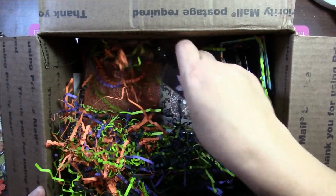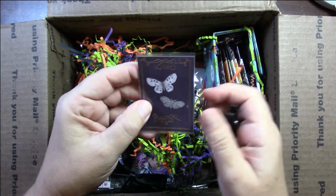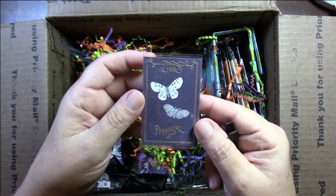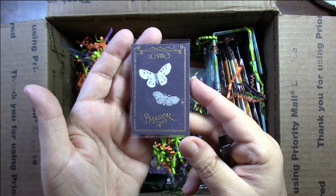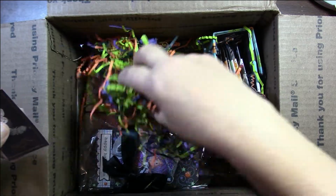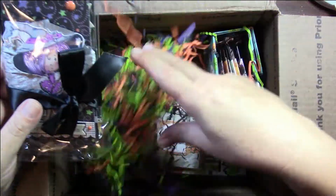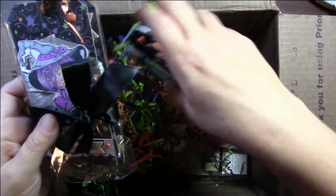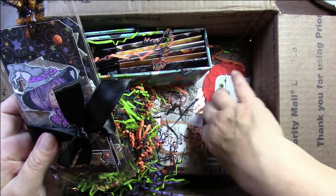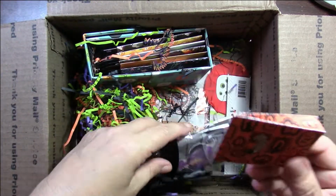And then we've got another tag here. So it's magical, and she's got this one laminated. That's pretty cool. And then we've got a cute little paper clip. And then here, I'm gonna get to the big stuff later. Oh my goodness, look at this.